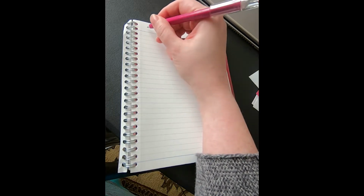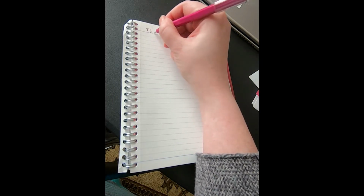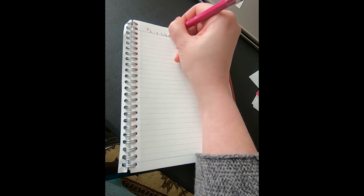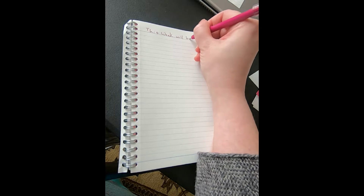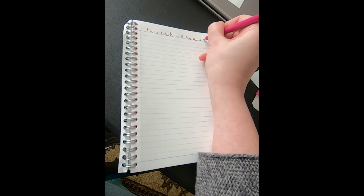So now it's Sunday night and I'm ready to write out my weekly page for the upcoming week. The first thing I do is I give my page a title. Sometimes it's "week of." I might write something like, "this week will be awesome," just to give me a little oomph.